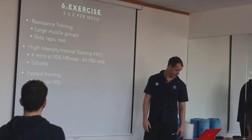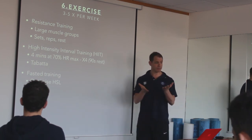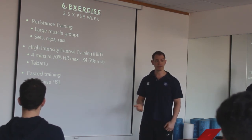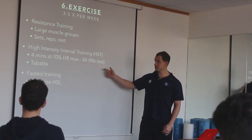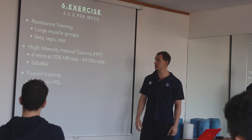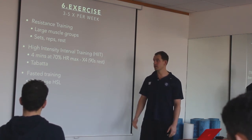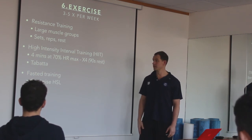Looking at exercise now. So, when studies have compared resistance training to cardio, resistance training tends to win hands down when it comes to fat loss. Okay? This training here has really been publicised in the last few years, high intensity interval training, and it does. You can do sprinting on it, you can do circuit training on it, all that sort of thing, and again that's been shown to be really good for body fat loss.